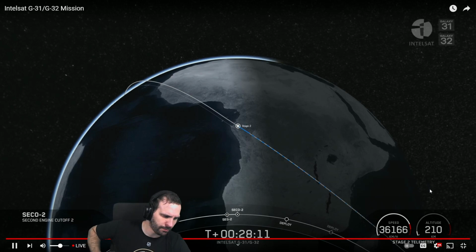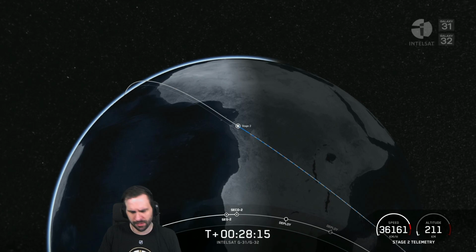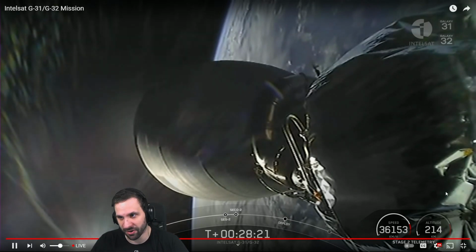Okay. There's SECO, successful shutdown of the Merlin vacuum engine. We're going to take a look at the orbital parameters with the ground team. Stand by for nominal orbit insertion. There we go.